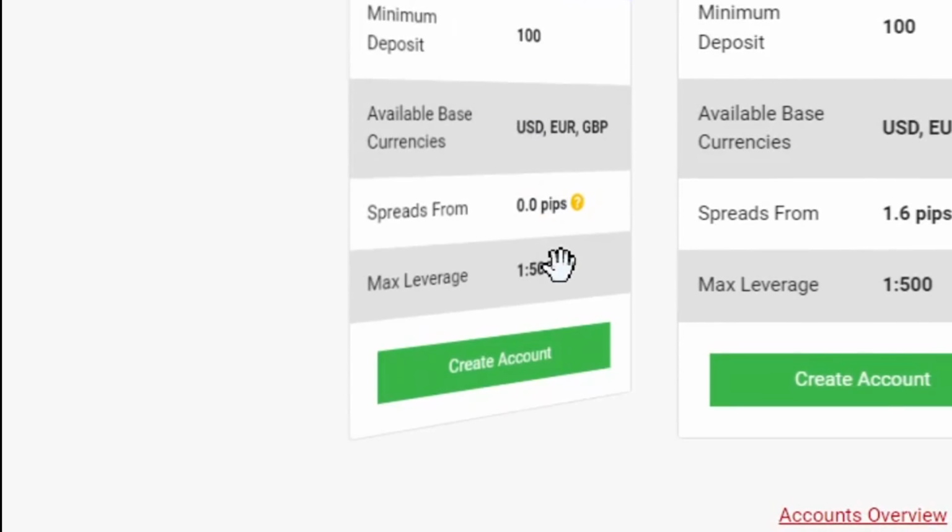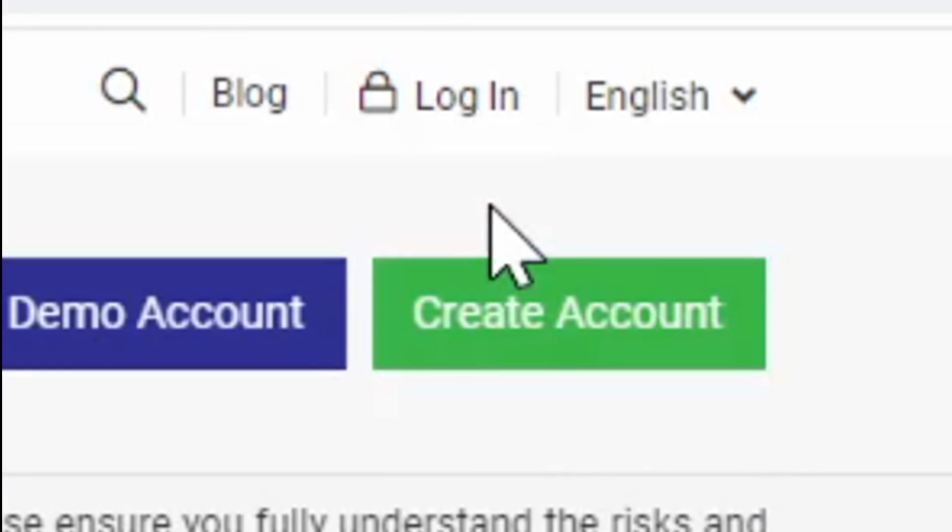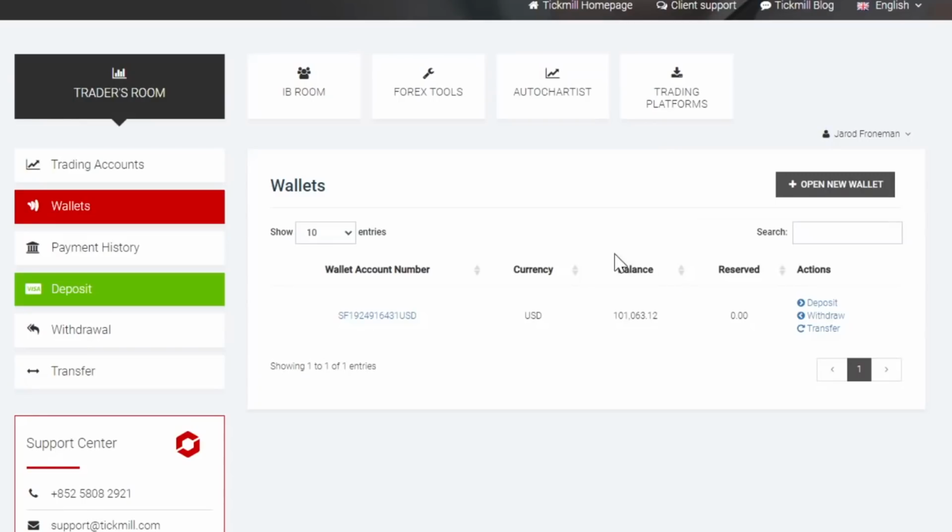All you're going to do is scroll down, click on the pro account, create your account. Once your dashboard is created, you can go and deposit. If I come over to my login page over here, this is what your dashboard looks like. So over here you can see is my current trading account with just over $101,000 in. This is obviously a very big account. I started with about $20,000 7 months ago, which I've now grown to $101,000 in just 7 months.